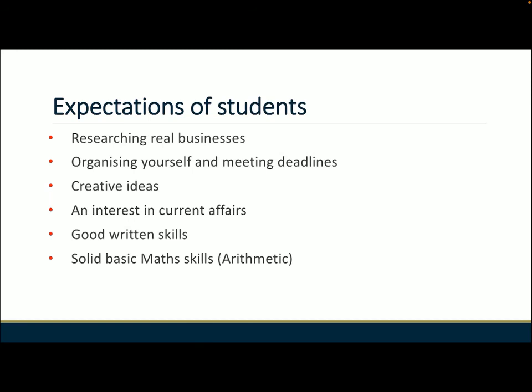You need good solid written skills and you need good solid basic math skills. I've put arithmetic on there. What we're talking about basically is you've got to be really fluent with your decimals, your percentages, your basic formulas and calculations, and reading information off a graph. Doesn't need to be top level maths, top set. It just needs to be good, solid numeracy skills.